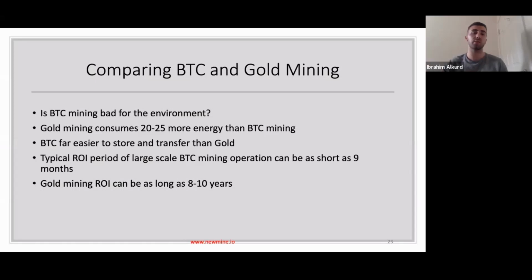Some people in the gold mining industry have started showing an interest in Bitcoin mining, but one of the things that's constantly brought up by ethical people is that Bitcoin mining is bad for the environment, and I don't think that's very true, because outside of China, at least, a lot of the mining operations use renewable energy sources such as hydropower. And if we actually run the comparisons, gold mining consumes 20 to 25 times more energy than Bitcoin mining. In addition to that, Bitcoin's far easier to store and transfer than gold. There's no question about how quickly you can move and how cheaply you can move Bitcoin in comparison to gold.